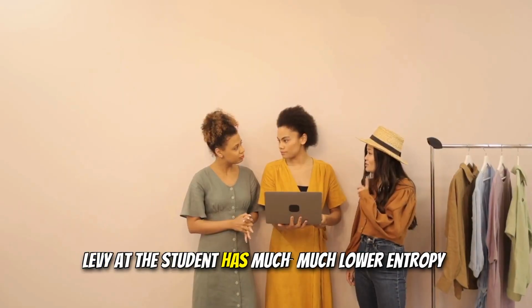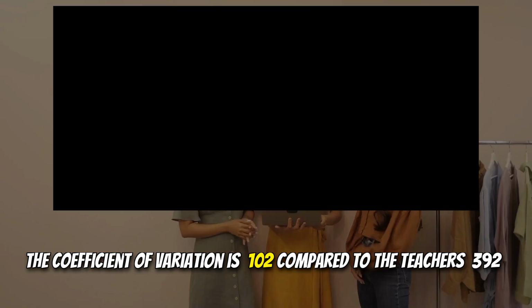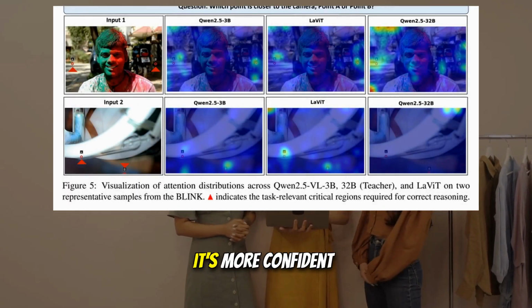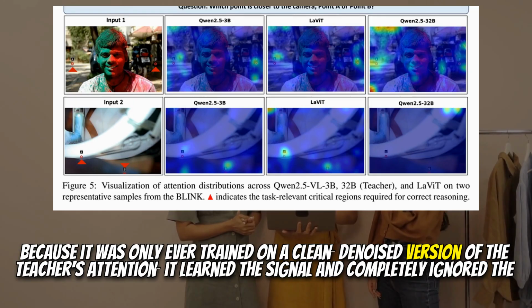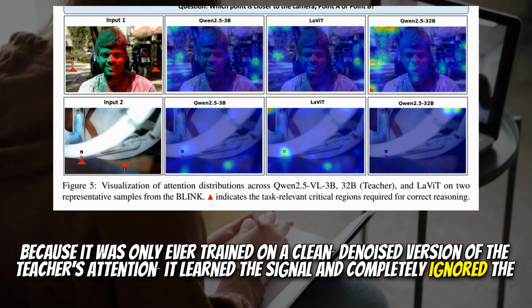LaViT, the student, has much, much lower entropy. The coefficient of variation is 0.102 compared to the teacher's 0.392. It's more confident. It's more decisive. Because it was only ever trained on a clean, denoised version of the teacher's attention, it learned the signal and completely ignored the noise.